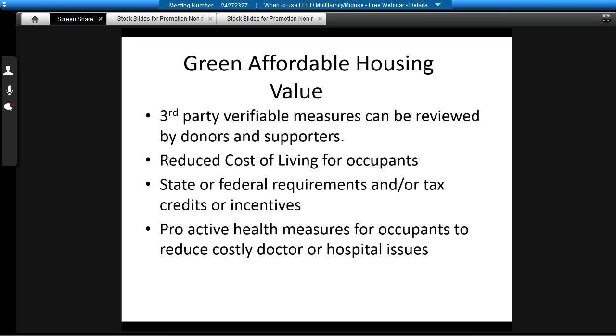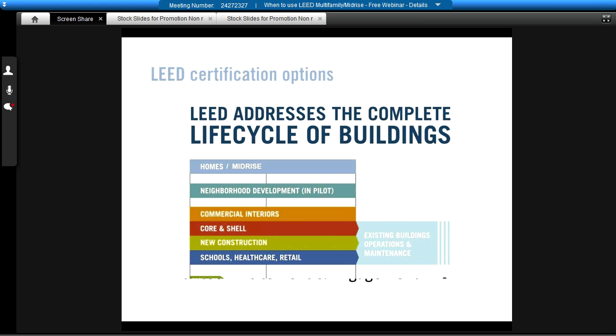And also proactively addressing health measures for the occupants, who are often an at-risk population with significant health needs. Being in a green building can help reduce doctor visits, hospital trips, etc. And for some affordable housing organizations have found that going green has been a good way to engage with volunteers as well.